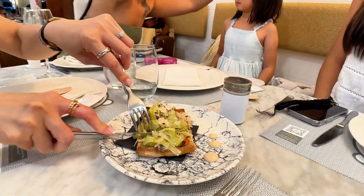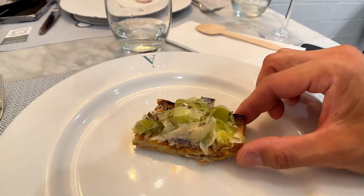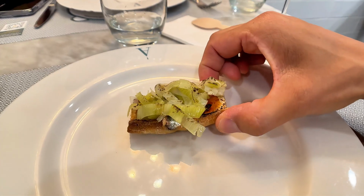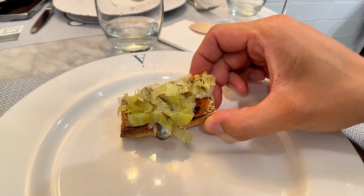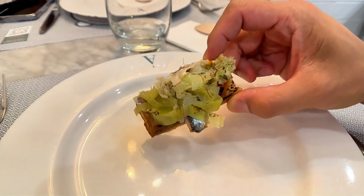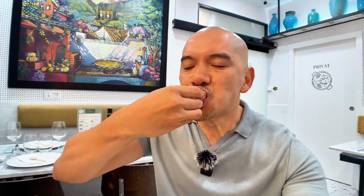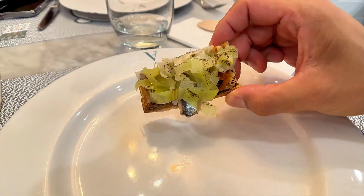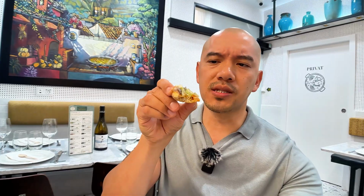Alright, so we're digging into the smoked sardine toast. So it looks like there's some pickled vegetables or onions of some sort. You can see the sardine right underneath it, and their toast, it's actually smothered with some type of spread. They drizzle it with some additional salad dressing of some sort on top. That's good. Very savory. The sardines, you don't taste any fishiness at all. Everything comes together very well. A little bit zesty as well too.